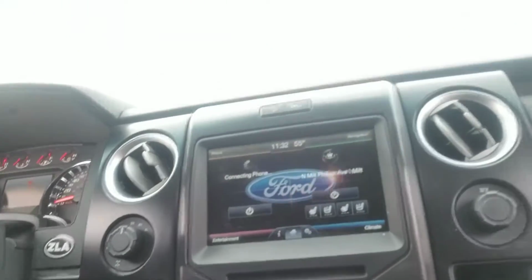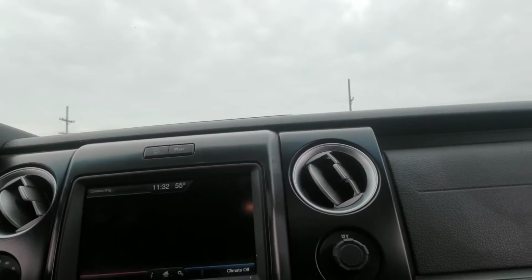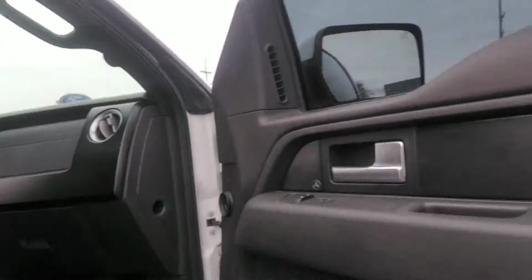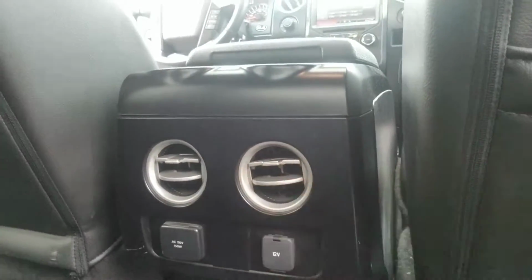Built-in trailer brake. Dual air sync capabilities. Sony surround sound. Entertainment system. There's the back seat too. Looks like nobody's really even ever sat back here. All weather floor mats. Utility plug right there, 110.